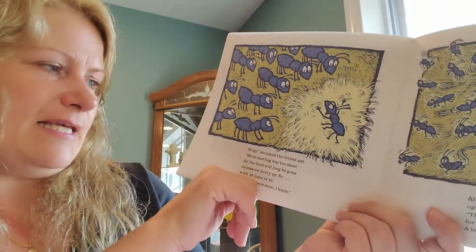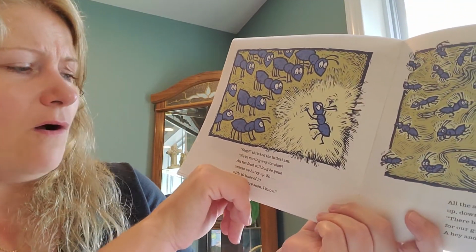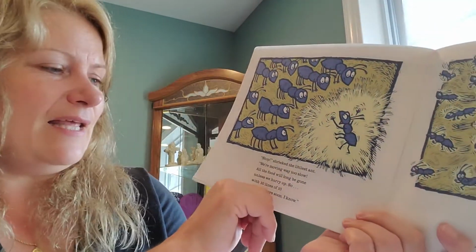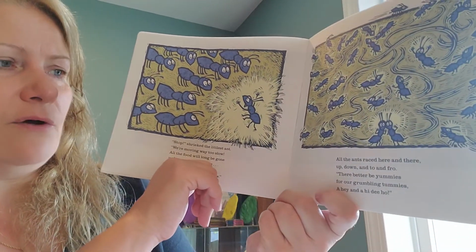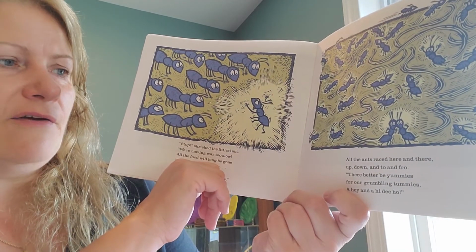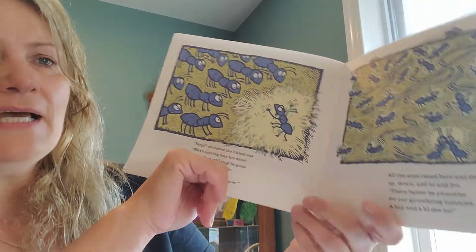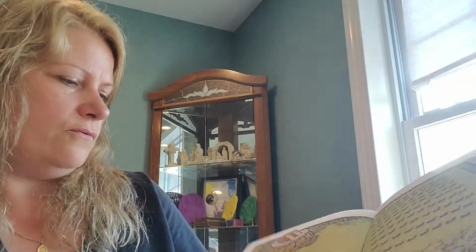Stop, shrieked the littlest ant. We're moving way too slow. All the food will long be gone unless we hurry up. So, with 10 lines of 10, we'd get there soon, I know. All the ants race here and there, up, down, and to and fro. There better be yummies for our grumbling tummies. A hey and a hi-dee-ho.